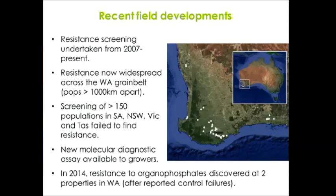I guess one of the more recent developments that's occurred within this story is that last year, unfortunately, we had the first case of organophosphate resistance popping up in this species, and this was found at a couple of sites in Western Australia. This discovery in particular is a little bit concerning, given that, for those that don't know, currently there are only two chemical classes registered to control red-legged earth mites in the field as foliar applications, and they are organophosphates and pyrethroids.